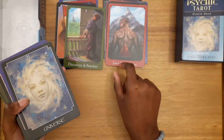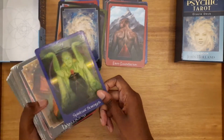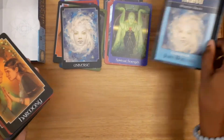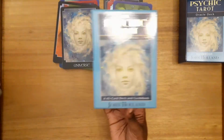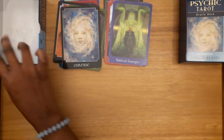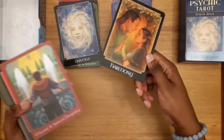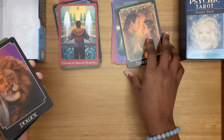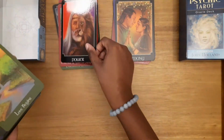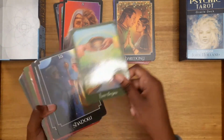This is Four of Pentacles, Firm Foundation. The Universe, the World card, which is also the card at the front of the guidebook, as well as the box. Harmony, the Lovers. We got Power, Strength, the half man, half lion.